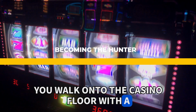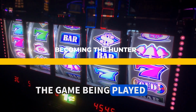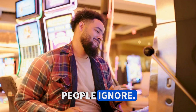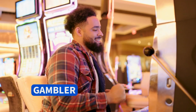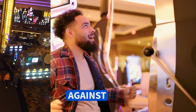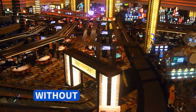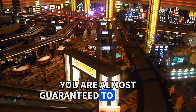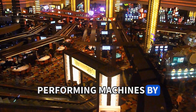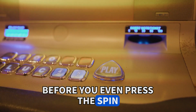You walk onto the casino floor with a plan, seeing the invisible dials and understanding the game being played on a level most people ignore. You have transformed from a passive gambler into an informed strategist. The casino's design, which once worked against you, now provides the information you need to make smarter decisions. Without this knowledge, you are almost guaranteed to play the worst performing machines by default. The odds are stacked to make you fail before you even press the spin button.